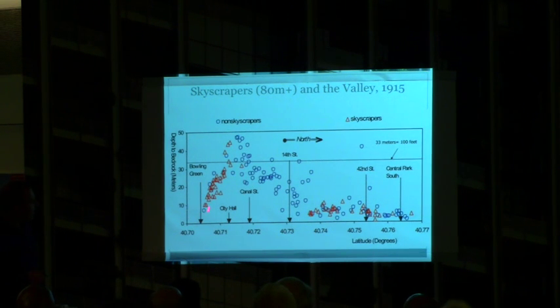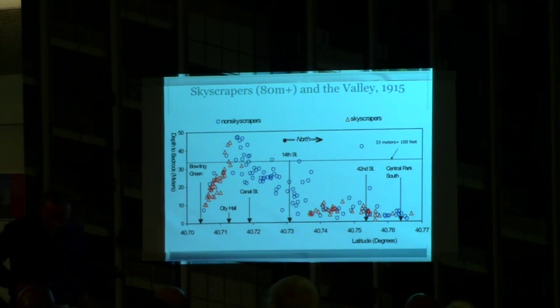So the bedrock, here's where Bowling Green, the buildings here have bedrock depths about 10 meters, and then in this sample, it peaks out at maybe 45, 50 meters. And then as you keep going north along Broadway, for example, once you get out north of Canal Street and then get to 14th Street, bedrock is just very close to the surface.